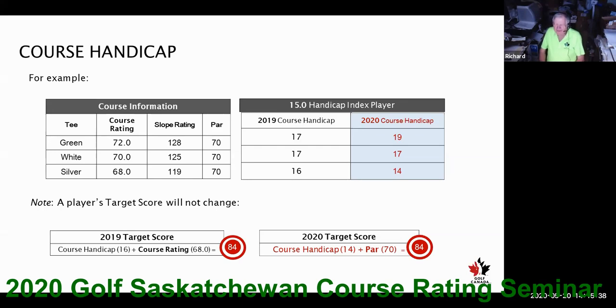And your senior members will feel much better when they notice that everybody playing from that same set of tees, their course handicaps are going up or down the same way, because the difference is the same. So if all of your senior men were playing here and all of them notice that their course handicap goes down by 2, well, that's because they're playing on a set of tees where the difference between course rating and par is -2. So relative to one another, there's no change. So if they're playing matches, there's going to be no difference in who gets how many strokes.